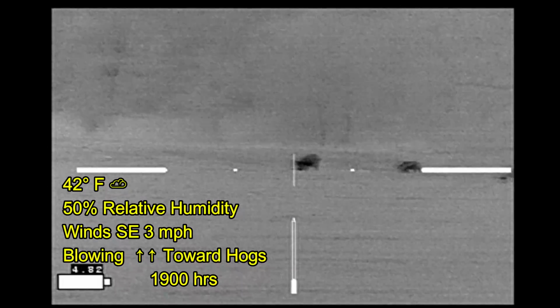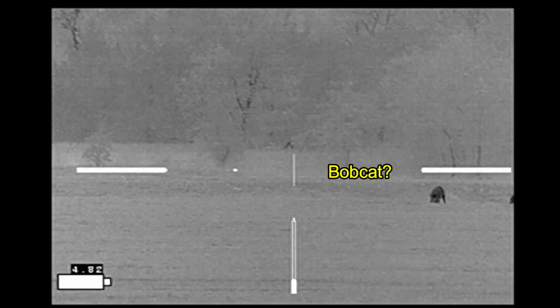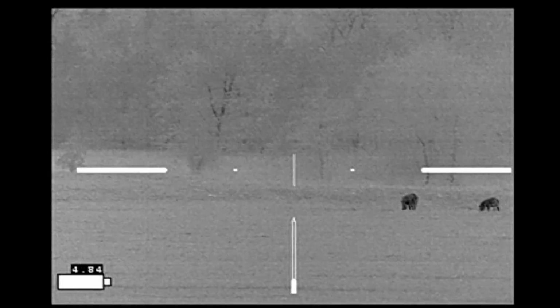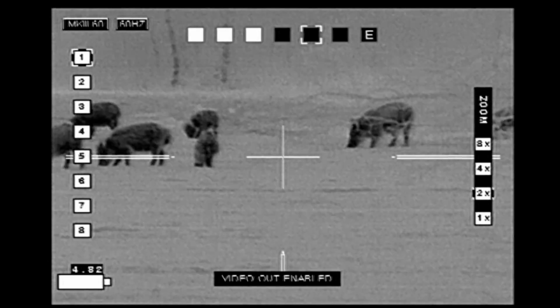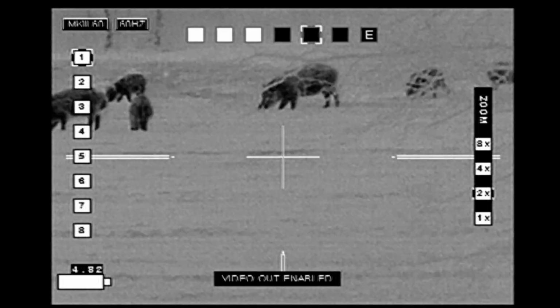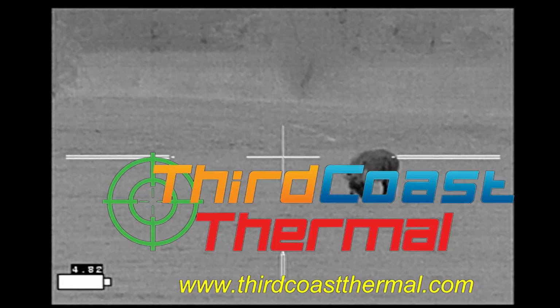So here I've moved up close to the edge of the pad. I'm looking down on the hogs. Back in the distance looks to be a bobcat. As there's one large tree between the hogs and myself, I'm waiting for more of the hogs to move out from behind it so that maybe I can have a shot at several of the hogs. Optics provided by Third Coast Thermal.